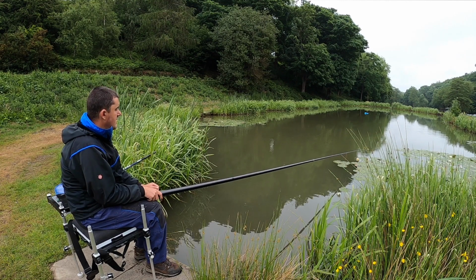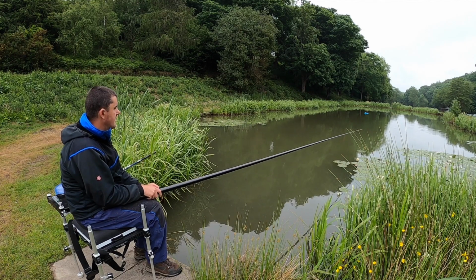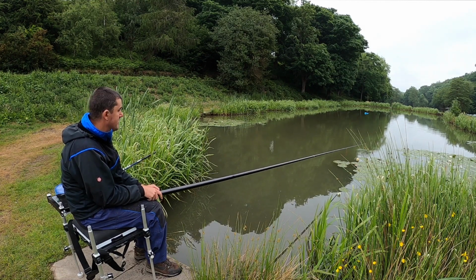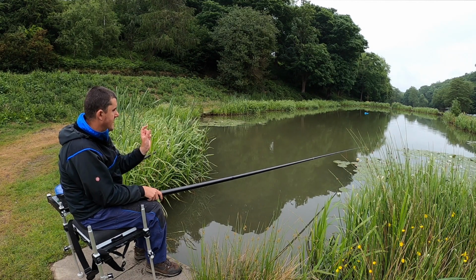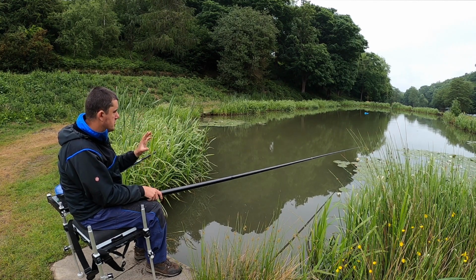I mean, say for example, if these silvers were a bit smaller than they are, they're quite a nice stamp, so I'm quite happy catching them. But if they were tiny and you were trying to maybe present more bait on the bottom and bomb a bigger rig down to them, then I'd probably push the shot closer together.